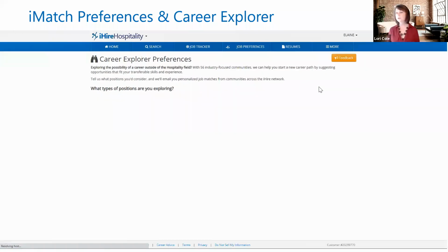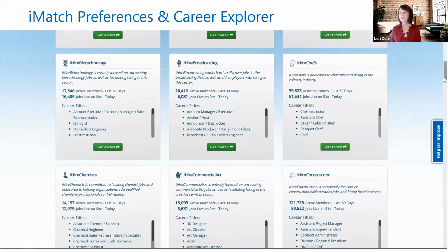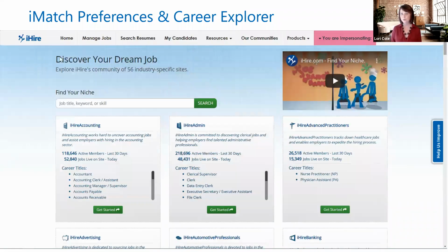This is our Career Explorer tool. So iHire has 56 industry-focused communities. You may not know that, but here is a list of those communities, and you can easily find the ones that pertain to you by entering a keyword or a skill or a job title. But this gives you all of the information about each one of those communities.